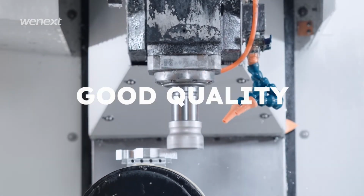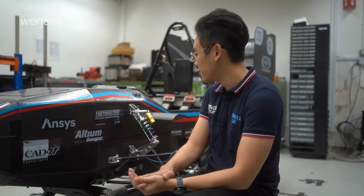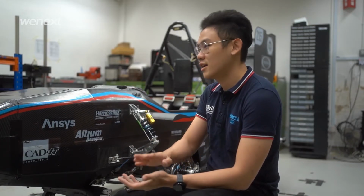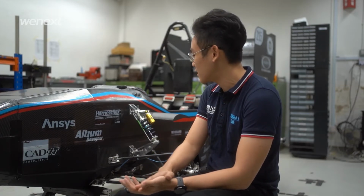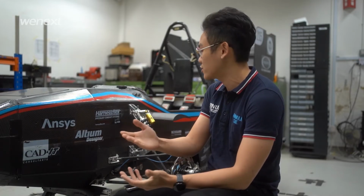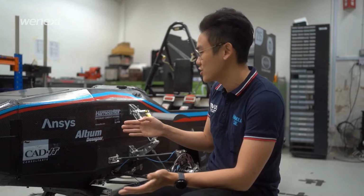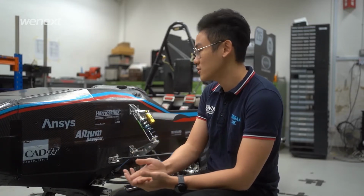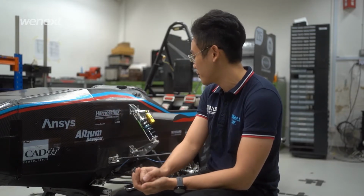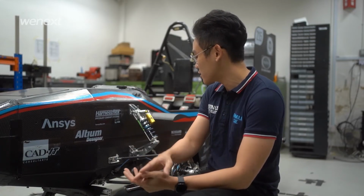The quality of the parts has been very good, because the surface finish is very good, in the sense that we do not have to do much surface processing after that, because we are also judged by the judges in the competition. We are also judged based on the aesthetic of the parts finish. So we do not have to polish as much as we did with other manufacturers. So in terms of surface finish, it is pretty good.